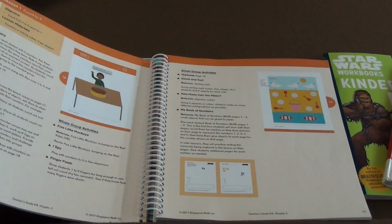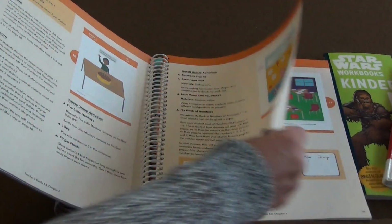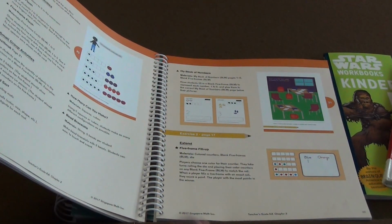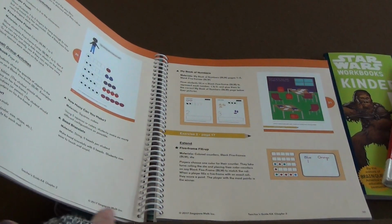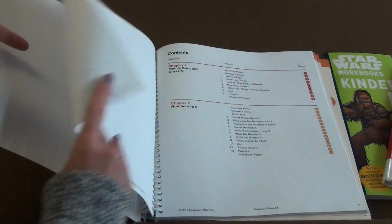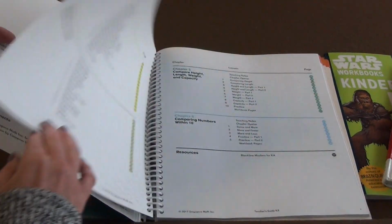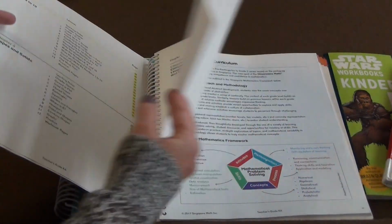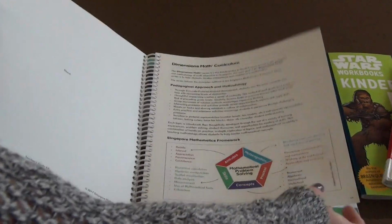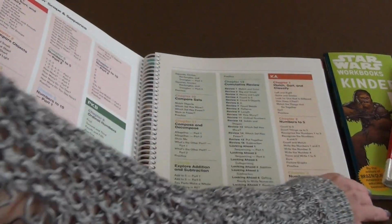We both loved this program. She did very well. It uses manipulatives that you buy your own, and there's not a set from the company. You just go and you buy some of the things. It has a list of things that you'll need during each of them. And so this goes through matching numbers to 5, comparing weights, comparing numbers to 10. It tells you a little bit about the program in addition to the resources that you'll need.